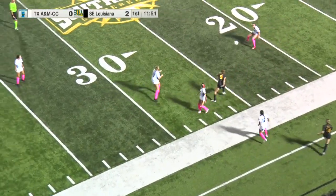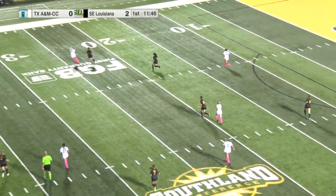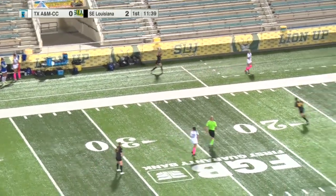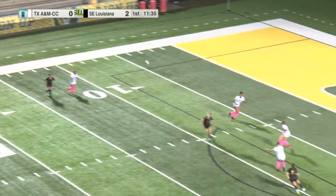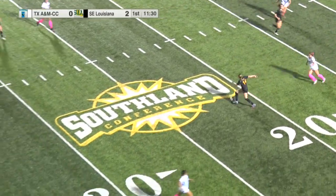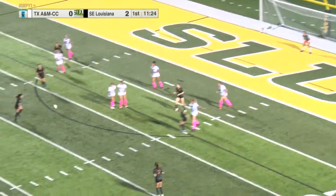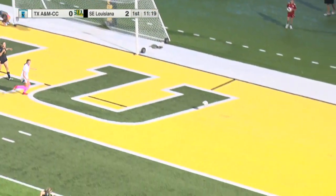Now under 12 minutes to go here in the first half. It is Southeastern Louisiana University with a 2-0 lead over Texas A&M Corpus Christi. Southeastern in search of their third goal. Throw in taken pretty quickly. And a ball played into the center of the box, dealt with by the Islanders. And now Southeastern trying to get a look at goal. And here's a shot from distance off the post.